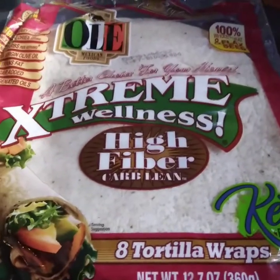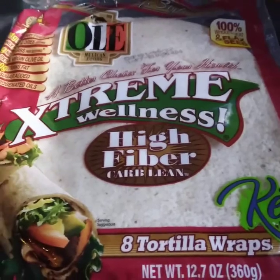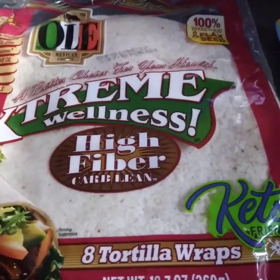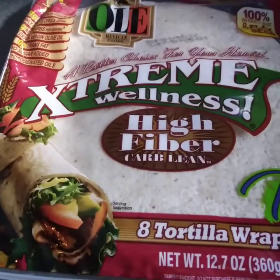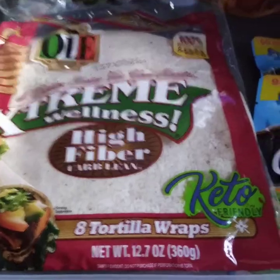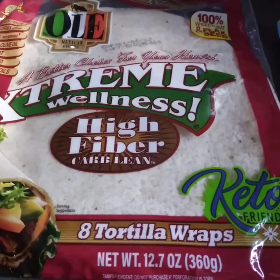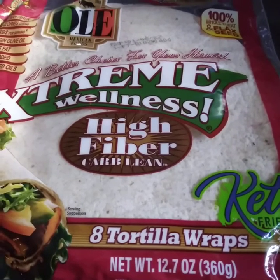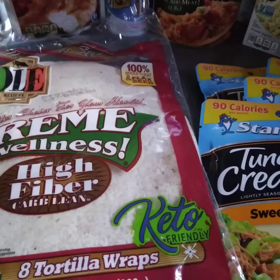And every once in a while, I don't care what I have. It could be tuna fish, egg salad, or just a piece of lettuce with some of this put into it, and I'm good to go. That's also another quick meal that I like to have on hand when I'm real busy between work and the kids.